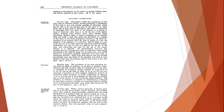75% of such tax shall be for the use of the state, and 25% for the use of the county where it is collected. All administrators, executors, and trustees, and any such grantee under a conveyance made during the grantor's life, shall be liable for all such taxes with lawful interest as hereinafter provided until they have been paid as hereinafter directed. Such taxes shall become due and payable immediately upon the death of the descendant, and shall at once become a lien upon the property and be and remain a lien until paid.